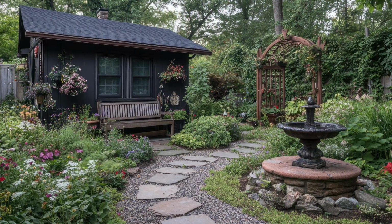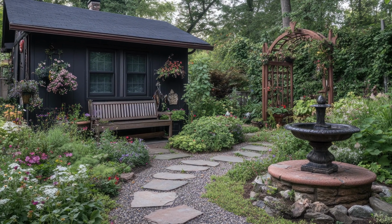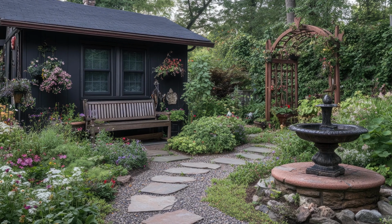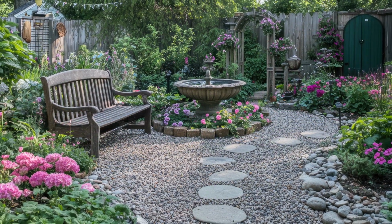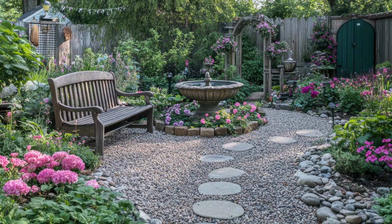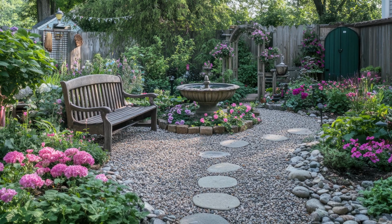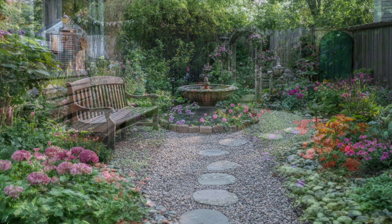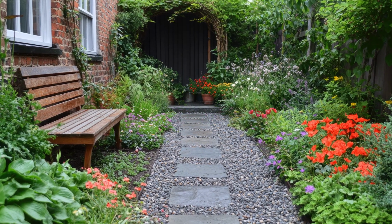Thoughtful placement of elements like a cozy garden bench, a small fountain, or a decorative arch can make a compact space feel intentional and inviting. Grouping plants of varying heights and layered arrangements adds depth, while winding pathways made of stepping stones or gravel can create the illusion of a larger space. A well-planned small cottage garden feels just as enchanting as a sprawling one.